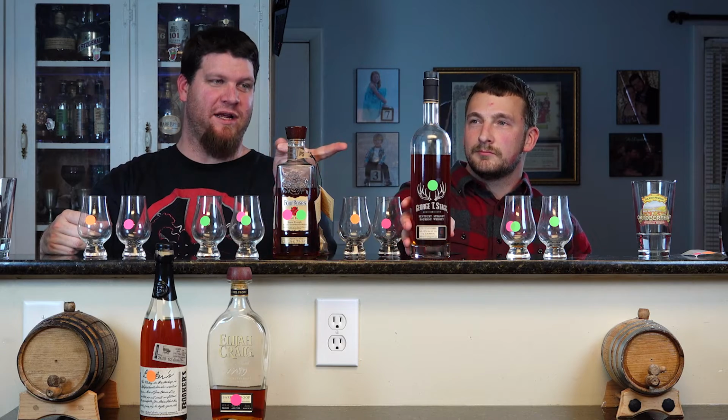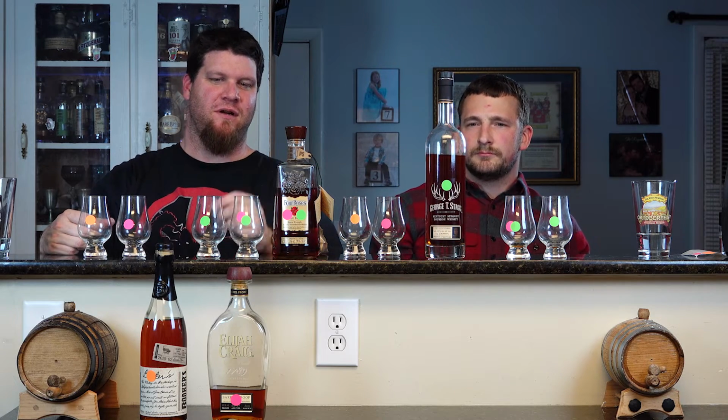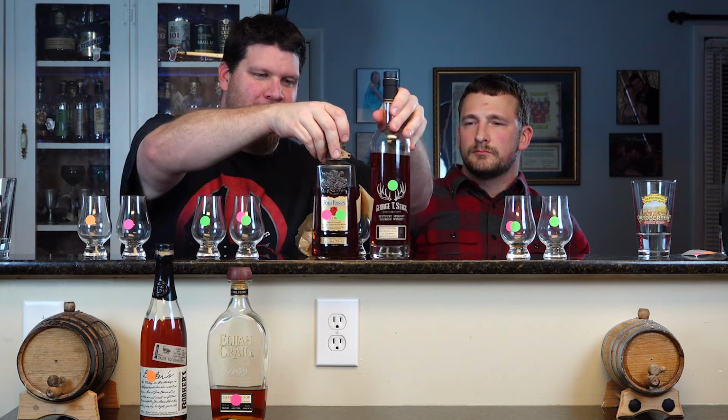Which is hilarious, because the first time you guys tasted, Kyle was like, I think orange is Booker's, and I think the pink and green is Four Roses. And you said, I think the green is George T. Stagg. The George T. Stagg is the most expensive, followed up by Elijah Craig, isn't it?